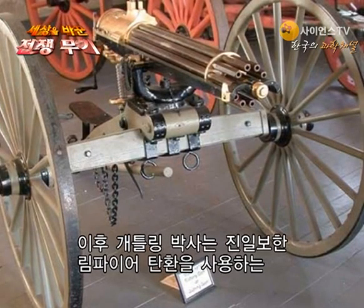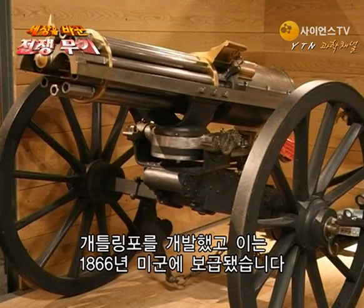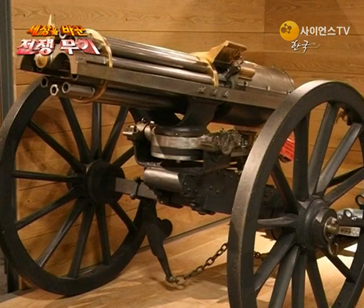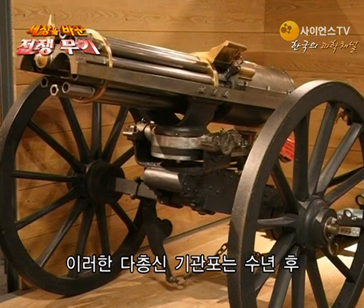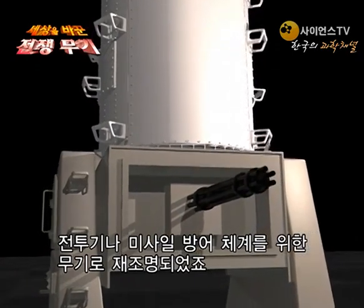Gatling's later model utilized the more modern rimfire cartridge, and other improvements allowed it to be adopted by the Army in 1866. This multi-barrel format would surface again many years later in high cyclic rate weapons for aircraft and anti-missile systems.